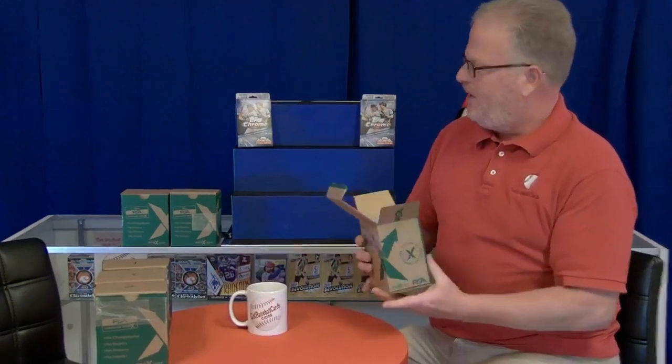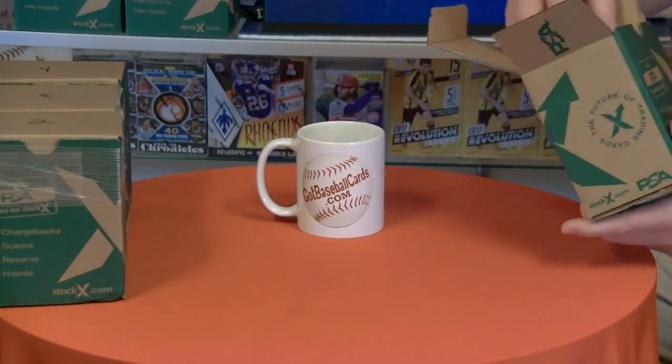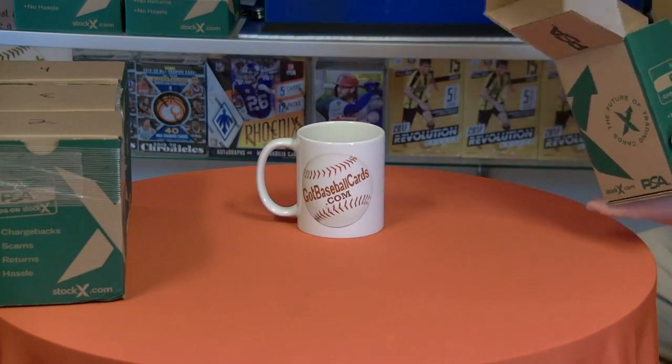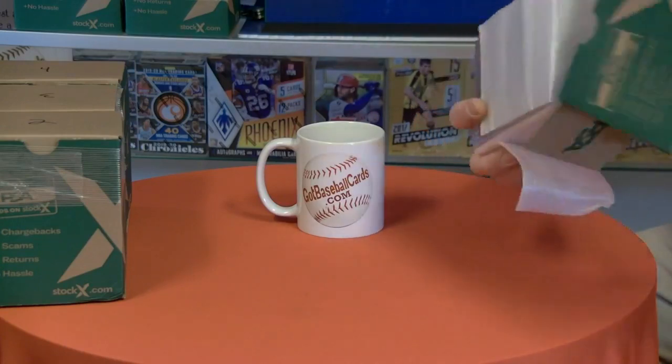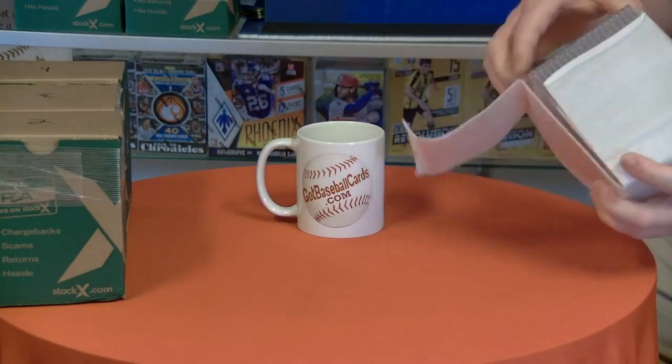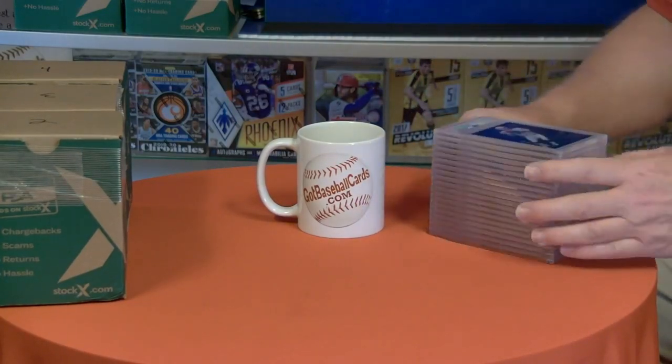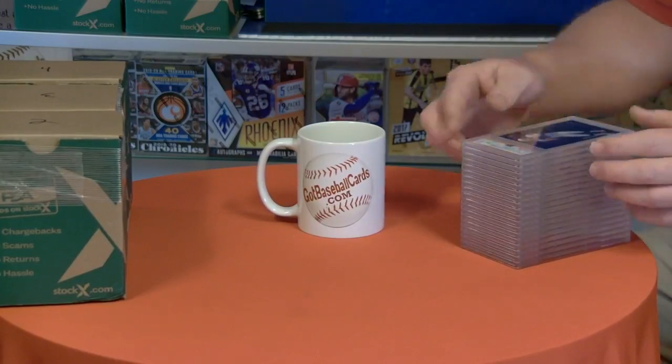So today we've got in probably somewhere in the neighborhood of 100 cards, a little over 100 cards. Not too many duplicates. As I understand, I believe these cards are our own cards, the store.